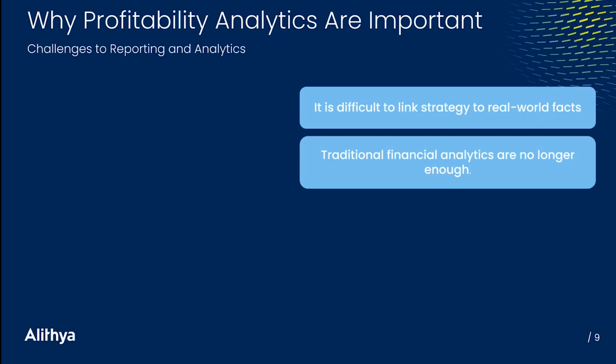Your traditional financial analytics really isn't enough anymore. You can't just base all your decisions on the data that is coming out of your general ledger. You really have to take it that step further to understand the true profitability within those products or services or customer segments through that process of allocation.